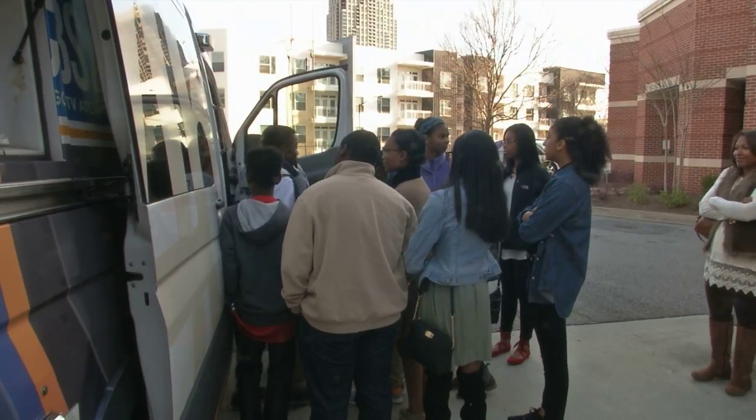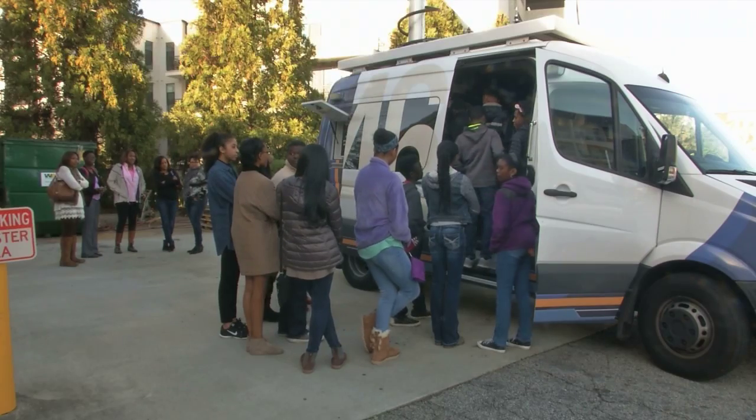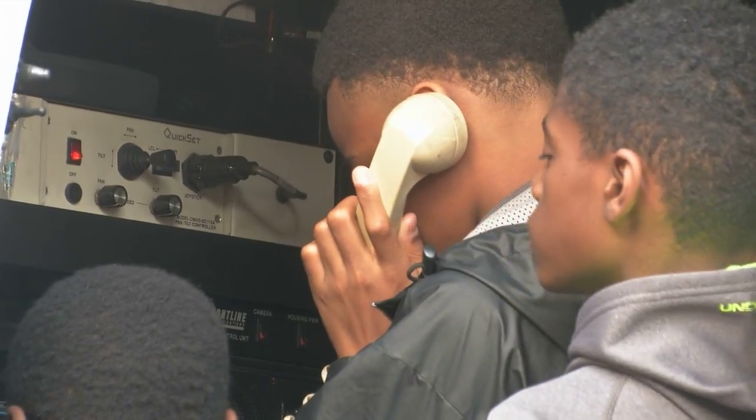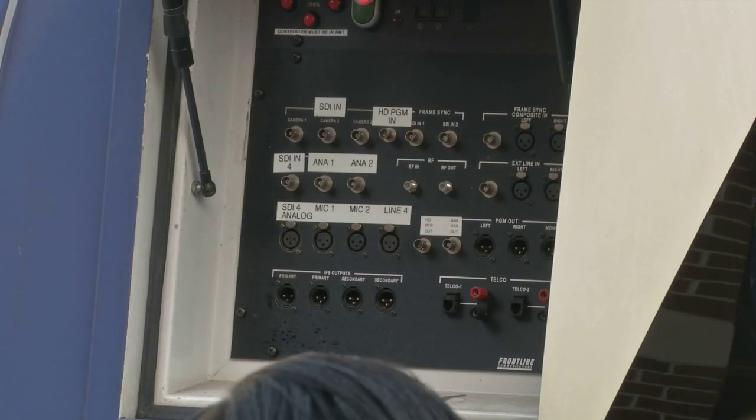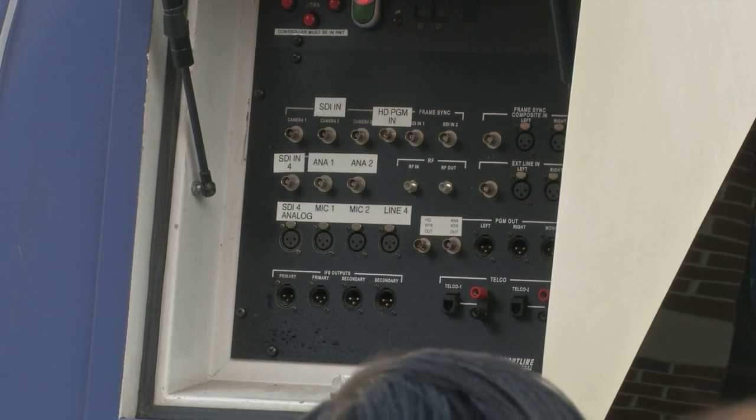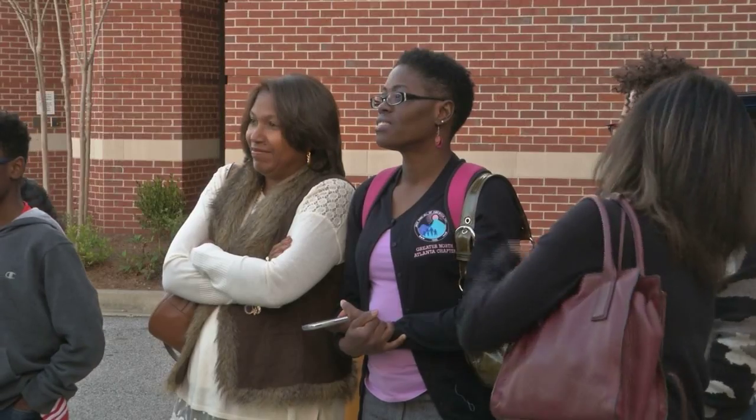We then took a trip outside. There we saw a CBS 46 live truck. There are a ton of buttons. And that is where the students saw photographer Izmir Payton raise the mast. This is how the live truck sends a signal back to the TV station. Anchor and reporter Karen Greer was also there, and she helped us with the tour.